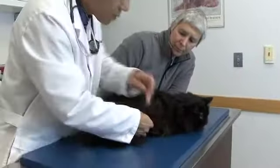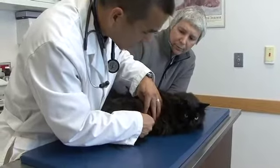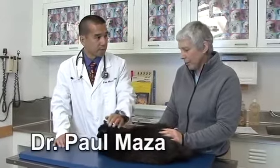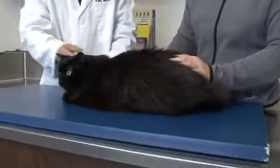Cancer diagnosis often begins when you or your veterinarian feels a lump or suspicious mass on your pet. When did you first notice that lump? Well, let's see, it was probably 4 days ago.